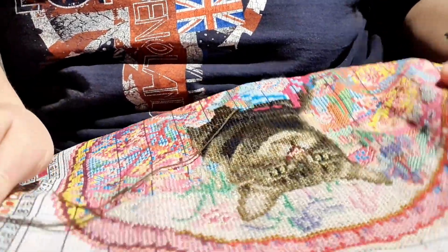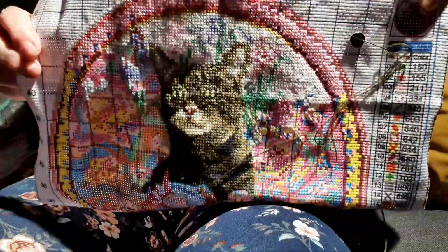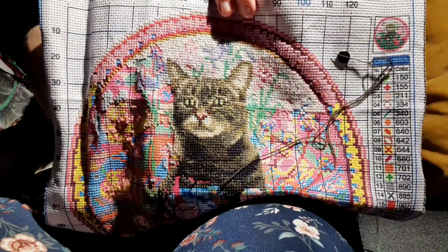But I'm stitching the flower cat, and this is what I have been doing so far. Can you see it? I think it's turning out beautiful.